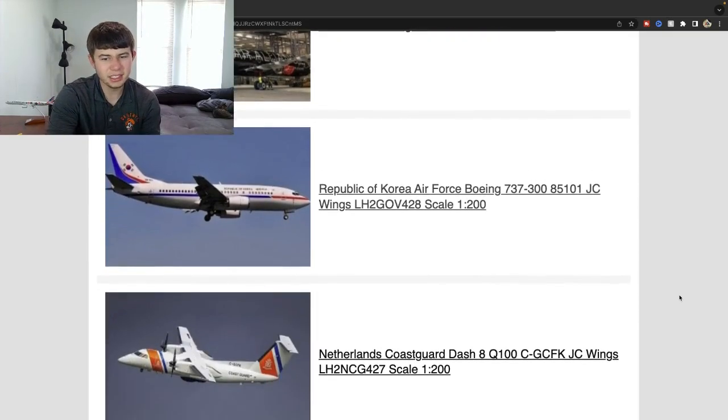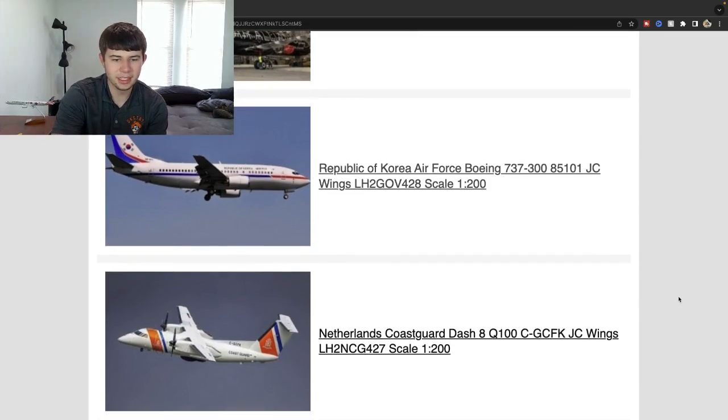Following that, we have the Netherlands Coast Guard Dash 8 Q100, PH-CGF. That is another fantastic airplane. I really like the design on that one, and that one looks really good. So a good effort right there, and that looks fantastic right there for the Netherlands Coast Guard. Really cool plane. That's very unique.